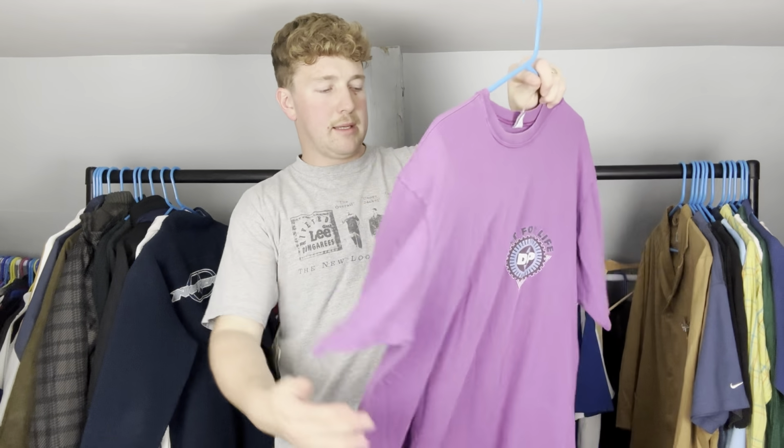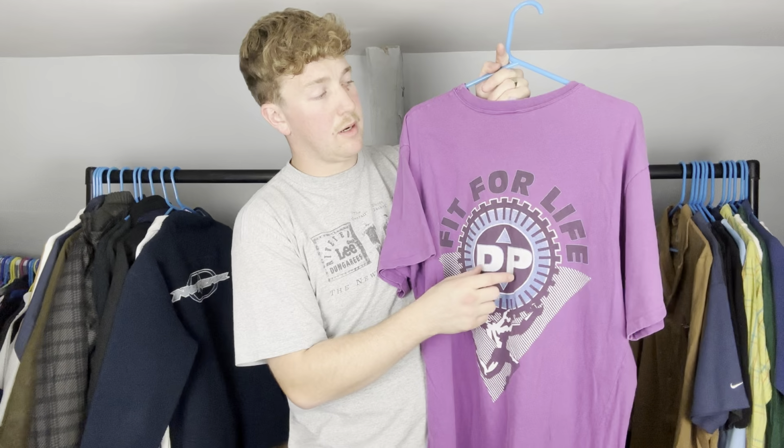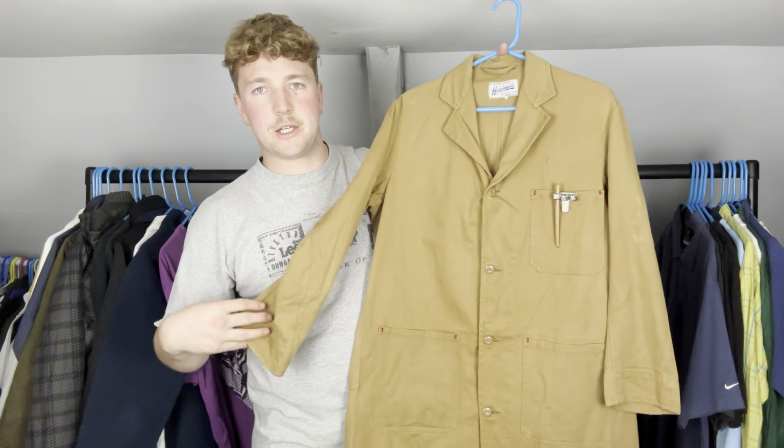Then we've got a vintage t-shirt that I'm not too sure what it is. It says it's Fit for Life DP. I thought it was Dance Planet when I saw it because I just saw a single stitch and then saw DP. I think it's to do with bodybuilding, that's my guess, but if anyone knows what that is meant to be or what it's about, comment down below. It hasn't got a tag, unfortunately. The tag's completely faded, but it's just got that small logo there on the front and then obviously the big one on the back.